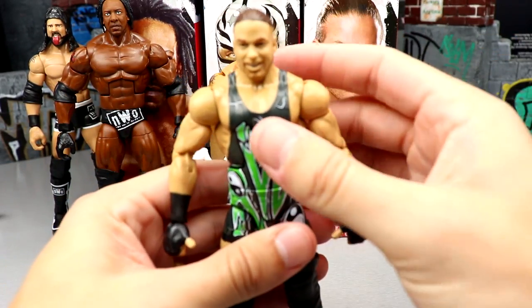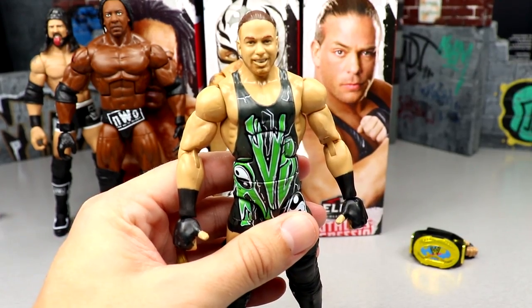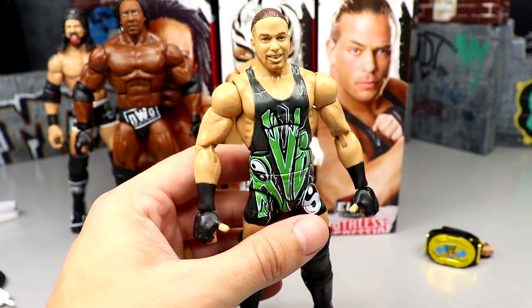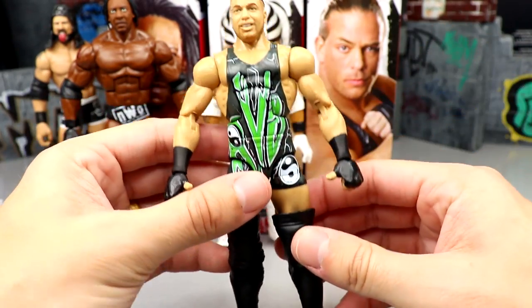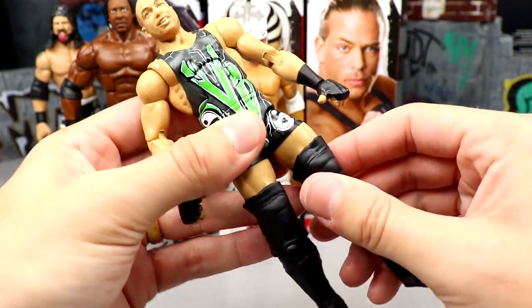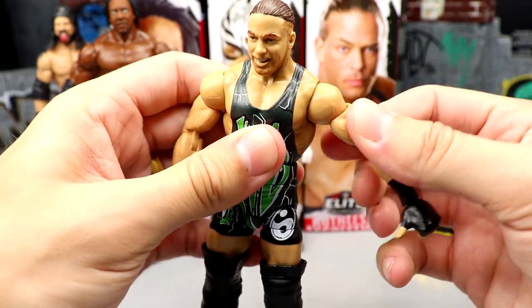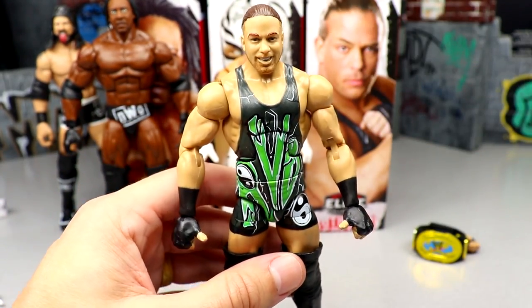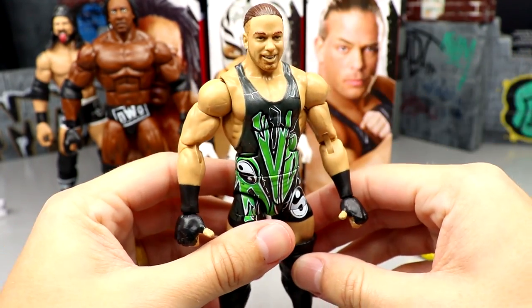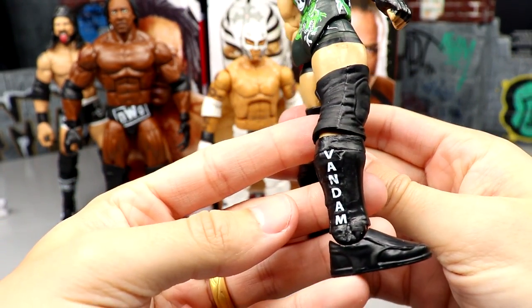However, the last figure in the set is going to be Rob Van Dam, which is probably my favorite figure in the set. Kind of debatable. I really like RVD, one of my favorites of all time, but I don't like the big knee pads, and he kind of feels stiff, man. His legs feel a bit stiff. I feel like I'm about to snap him in half, which doesn't make me happy. Nonetheless, I love RVD, and I'm definitely going to switch these knee pads for the love of God.